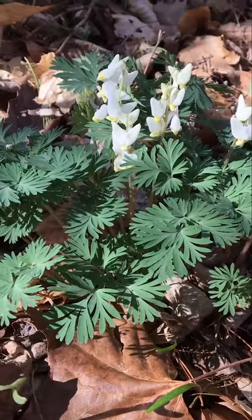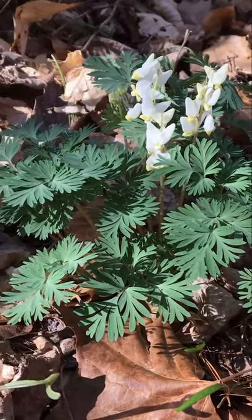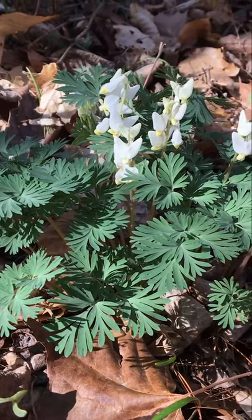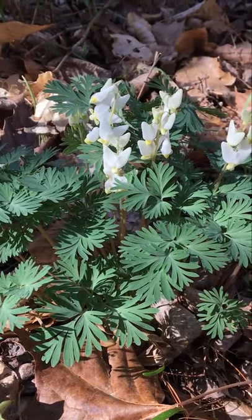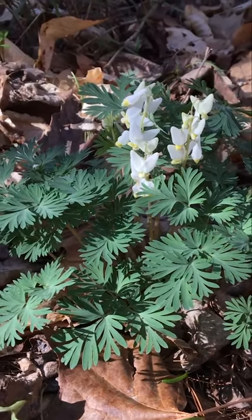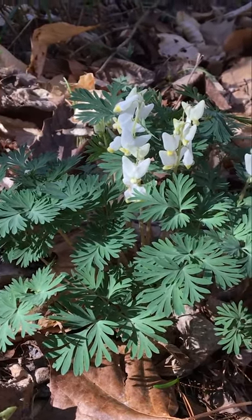Besides birdsong, another thing that I really look forward to each spring are the wildflowers. Especially the forest wildflowers. Here we have one of my favorites, Dutchman's breeches. If you use your imagination, the flowers look a little bit like pantaloons hung up to dry.